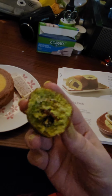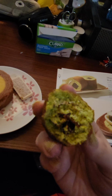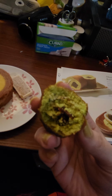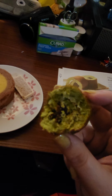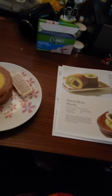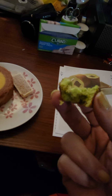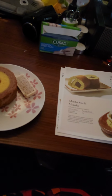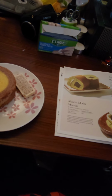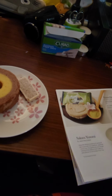It's like a marshmallow that's been fried over a campfire. It's actually really good. I will go out of my way to get this. This is good. It makes me think of camping. So, yeah. That's a good one. Okay.